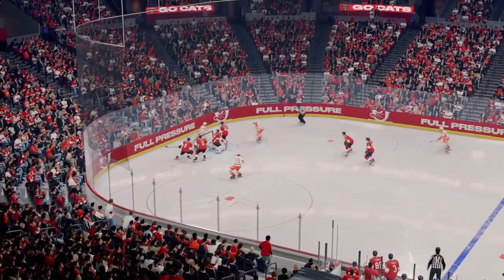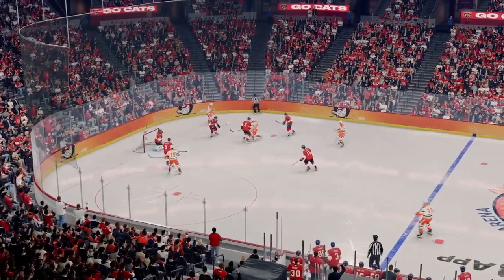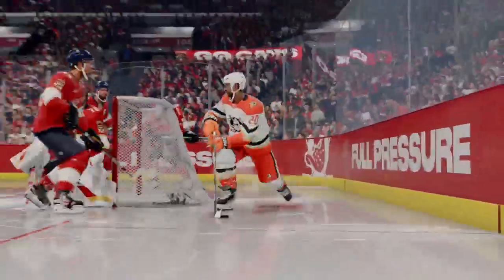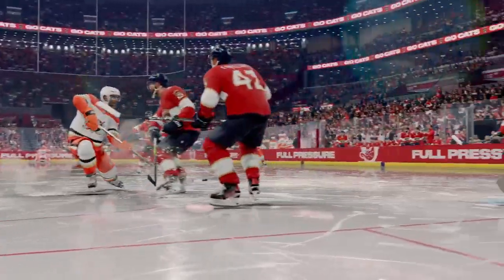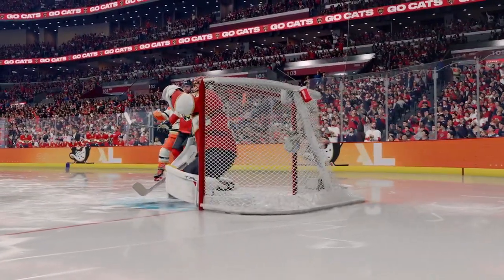Well, this is a really smart shot through traffic, James. The recognition of the net front presence in screen, and the goalie drops to the butterfly position, really tries to make himself as big as possible, hoping that the puck just hits him because he can't see it.